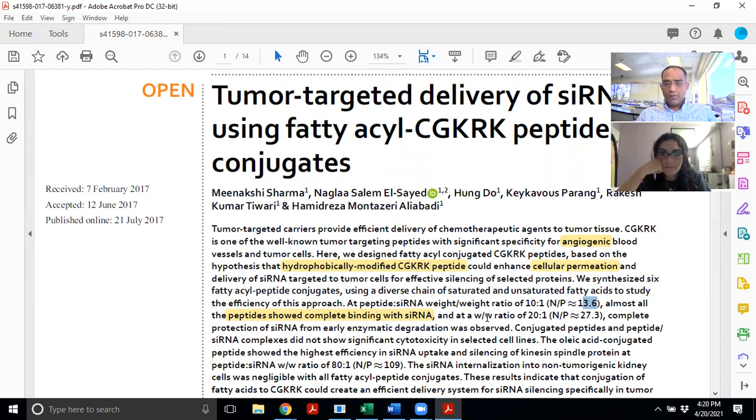At weight by weight ratio of 20 to 1 and N/P 27.3, complete protection of siRNA from early enzymatic degradation was observed. How did they observe? Another experiment that they did. So we have to learn another experiment.